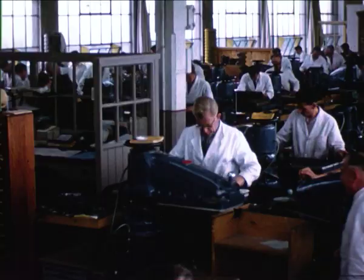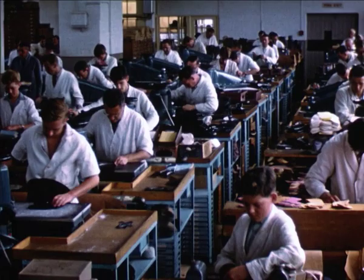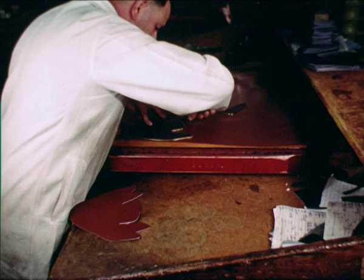We now go into the main factory area, into the clicking room, where the leather is cut out into the sections of the shoe upper. The patterns must be skillfully interlocked to save material, but also the correct quality and stretch in the leather must be used for each section. By the traditional method, a hand knife is run round a board pattern bound with brass.